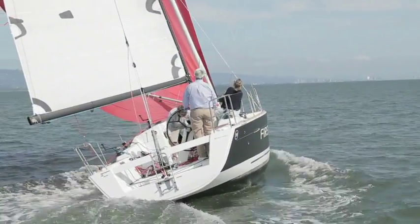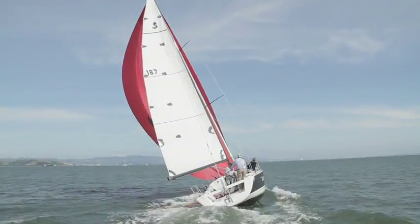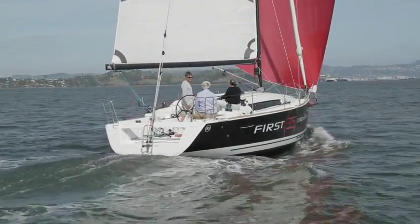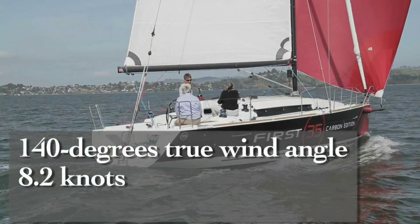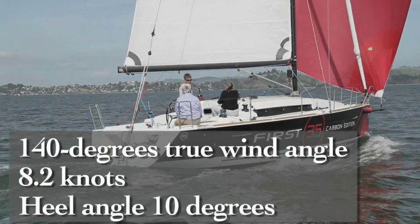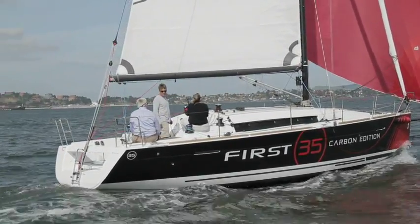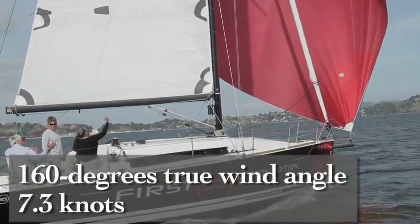Even with the relatively fresh breeze and the heel angle at 20 degrees, the helm was balanced and responsive and the boat tracked purposely down the course. Bearing off some more saw the boat speed start to ease off a bit, down to 8.2 knots at 140 degrees true wind angle. Heel angle came down to about 10 degrees and the boat was comfortable, responsive, and lively. As expected, when we bore off and sailed deeper angles, the boat speed faded to 7.3 knots at 160 degrees.